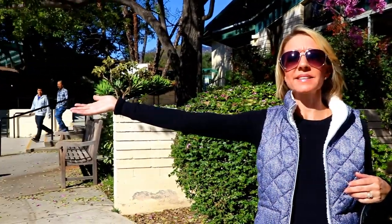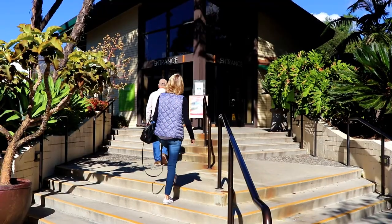We are here at the LA Arboretum. We brought my mom and dad along with us. Let's go check it out.